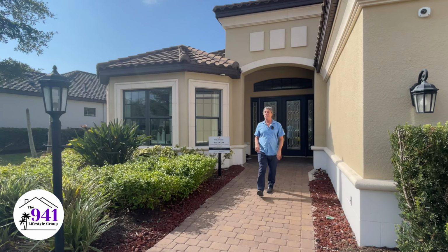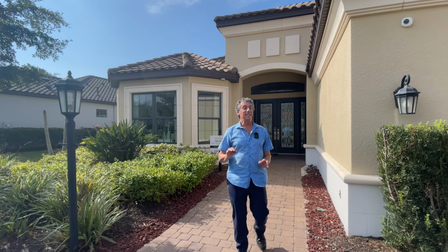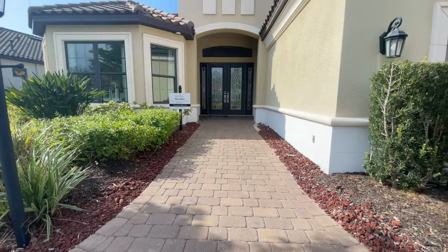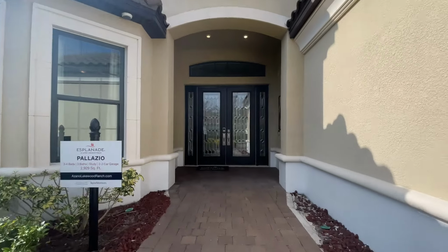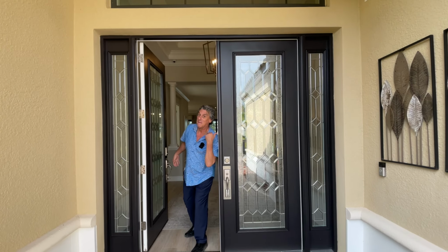If you are looking to be in a gated community in Lakewood Ranch with amenities galore, you might want to consider living right here. This is Esplanade at Azario, and I am going to show you a gorgeous home. Are you ready? Come on inside.